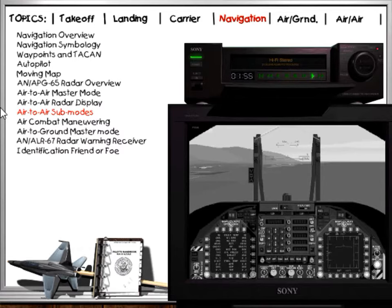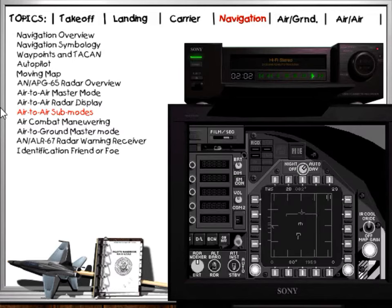Use track while scan to employ your weapons after taking in the big picture with velocity search or range while search. Because of the speed at which it must perform a complete scan, track while scan is limited by the volume of sky it can cover. It cannot keep tabs on as large an area as range while search because it must provide more timely and detailed information on each contact.